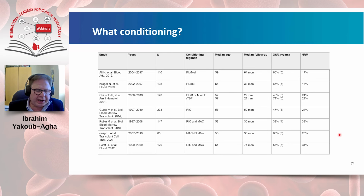Actually, between RIC and MAC, it's difficult to say, but I think all patients already and those with comorbidity, you go for RIC. For the other, it's MAC. And there are many studies published with conditioning, as you can see here.